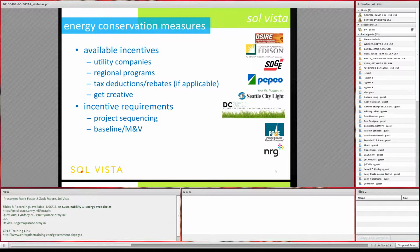Now, if you have done the payback calculation and you're close to the threshold, or even if you're within it and want to go for some extra dollars, there are a lot of people out there that want to pay you to improve the efficiency of your building. We've listed just a handful that we've worked with over here on the side, but they consist of utility companies, local jurisdictions. There are a lot of regional programs. Cities and counties will offer their own incentives. There are combinations of utilities and governments that work together, such as DCSEU, which is here in DC. And then there are tax incentives, federal credits, and rebates available.